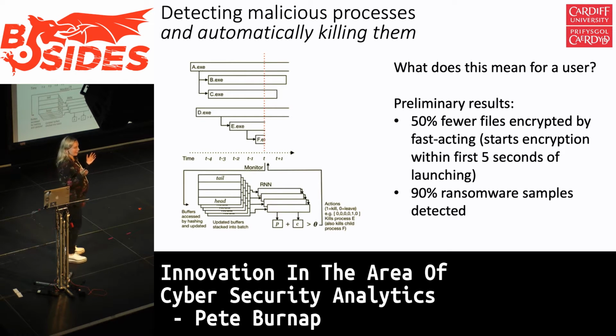But what does it mean to kill a process? A piece of malware is made up of multiple processes. Maybe 1 or 2 of them are doing the thing that you deem to be causing the most damage. I wasn't going to sit and reverse engineer, nor would I claim to have the skills, the 4,000 malwares in our data set. So we took ransomware again because it's really easy to see the tangible impact on a user, what percentage of your files were corrupted. And what we found was that 50% fewer files were encrypted by fast-acting ransomware when we used our model.